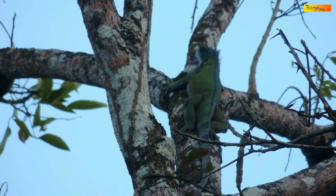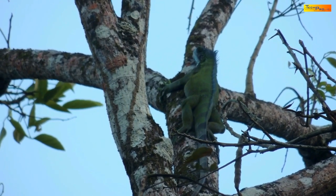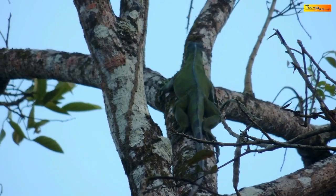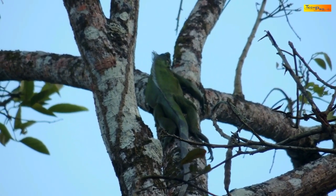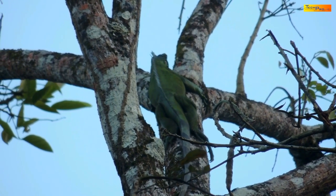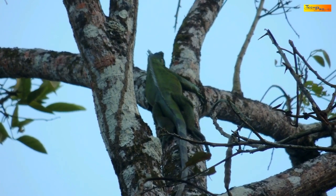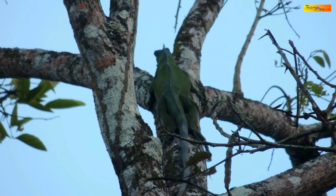The iguana has to avoid both day and night predators. Predators such as hawks, owls, opossums, and his biggest fear, man. The male iguana is very territorial and reluctant to leave its tree, as the tree provides him with food, water, and protection most of the time.